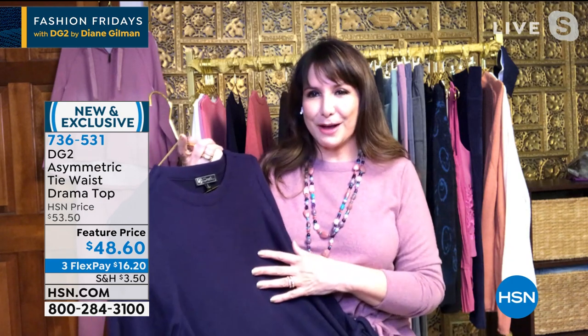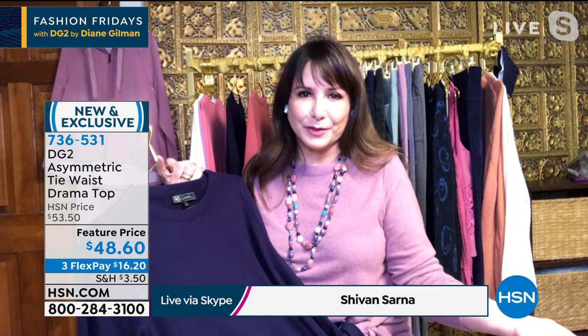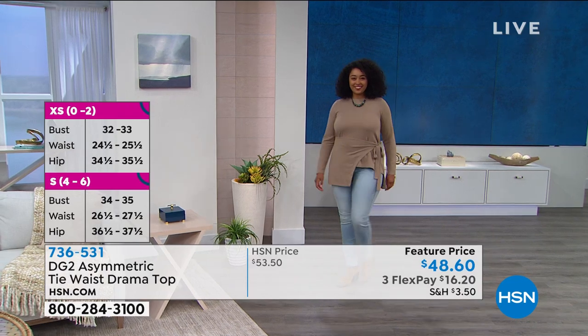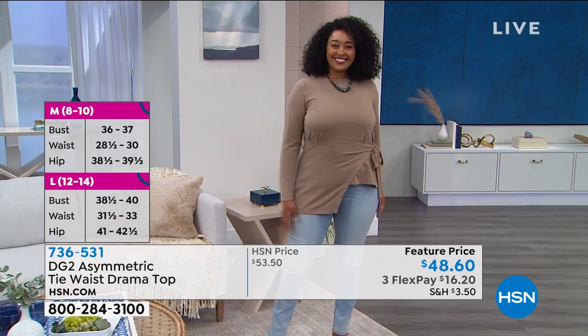What a treat. You're looking fabulous in this top. And you know what I love about DG2, which I know all of you love about it too, is the comfort but the style, right? So you're really getting both. And in this case, it is so soft. It really does feel like cashmere. Kenya, you look amazing in it.